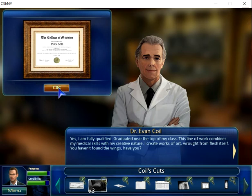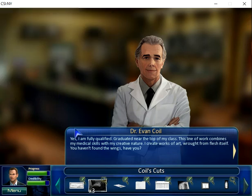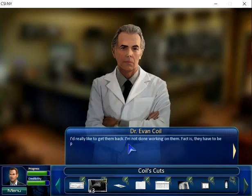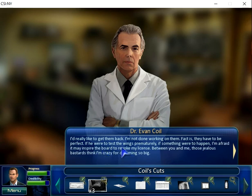You haven't found the wings, have you? No, I haven't. Where are those? That's very peculiar that you ask, because those wings have nowhere to be seen. Very strange, wouldn't you say? No. I'd really like to get them back. I'm not done working on them. Fact is, they have to be perfect. If he were to test the wings prematurely, if something were to happen, I'm afraid it may inspire the board to revoke my license. Between you and me, those jealous bastards think I'm crazy for dreaming so big.